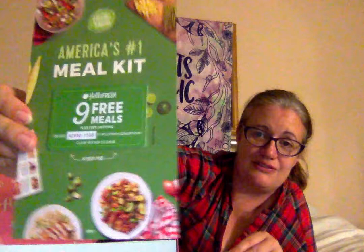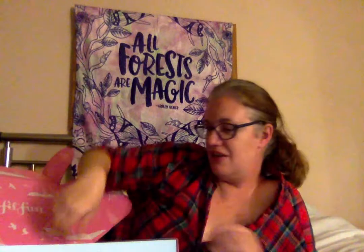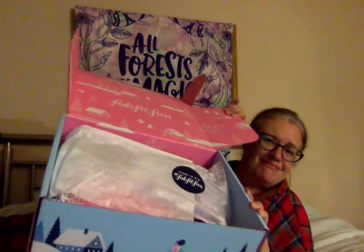I don't know if I'm ever going to use this, but it's a little coupon. I think it's a discount on a box that you can give to a friend. Okay, so that's what's inside. I really like the outer box, the wrapping inside. Maybe it's not that pretty. I've definitely seen better things.